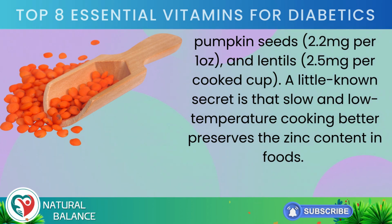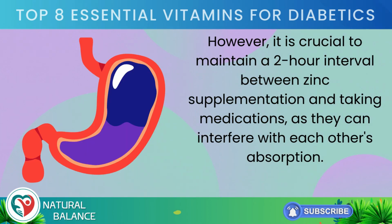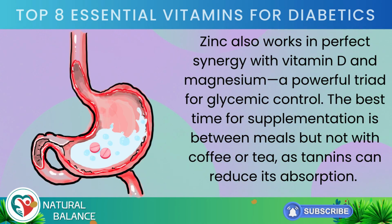A little-known secret is that slow and low-temperature cooking better preserves the zinc content in foods. A fascinating discovery showed that zinc can enhance the efficacy of common diabetes medications, such as metformin. However, it is crucial to maintain a 2-hour interval between zinc supplementation and taking medications, as they can interfere with each other's absorption. Zinc also works in perfect synergy with vitamin D and magnesium, a powerful triad for glycemic control.